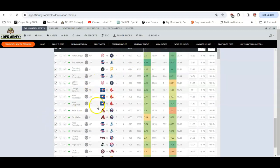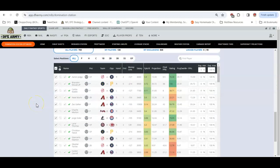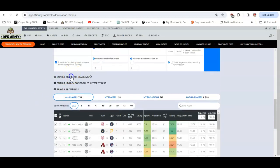Here comes some Yankees and some Blue Jays and some Phillies. So it looks like there's 4 Phillies and 3 Blue Jays. Let's just call it that. Let's say Phillies and Blue Jays are the next most popular teams. There's the Phillies and there's the Blue Jays. Since those teams are removed, I can actually do something really quickly here.